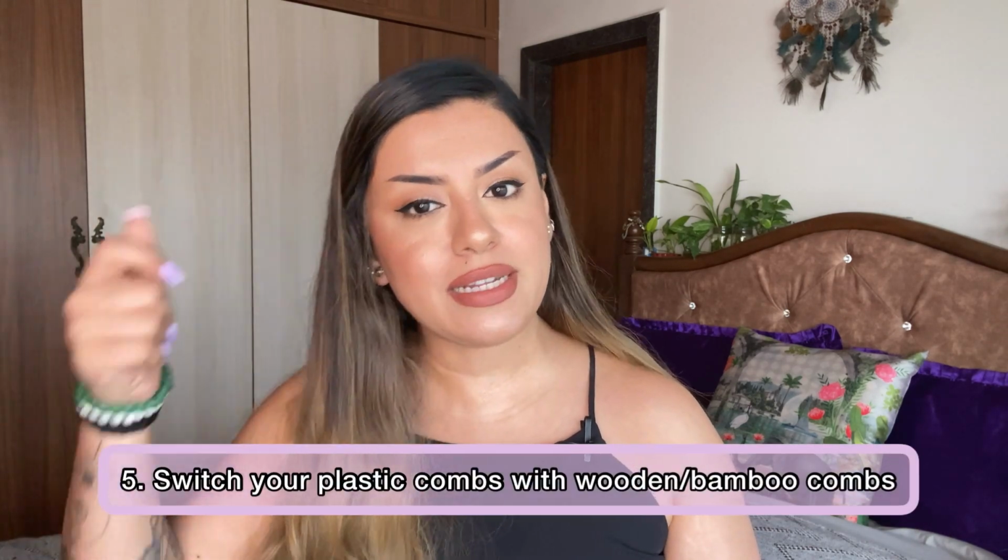Now, number 5 is using a wooden comb instead of a plastic one if you want to detangle your hair, be it in the shower or after the shower when you're just quickly combing them to release any knots so that your hair dries straight. Then use a wooden comb. Not only is this a more sustainable option, but it also reduces frizz significantly, you guys. Plastic causes so much frizz in the hair. I don't even know where to begin, but a wooden comb is just going to be a game changer for you because it doesn't irritate your hair cuticles as much as plastic. It's a very nice way to comb your hair, detangle it without disrupting the actual texture of the hair.